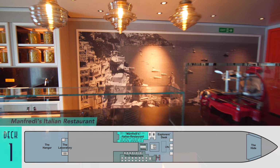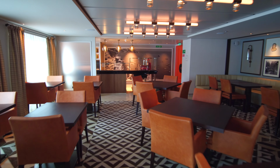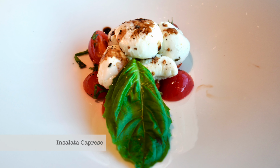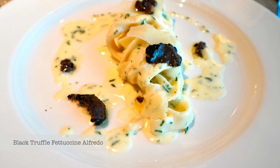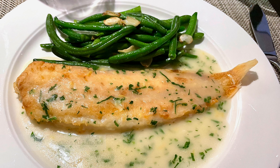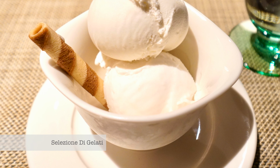Aforementioned Manfredi's is also included after making reservations, and offers the same exceptional Italian cuisine as found on the Viking ocean ships. From its own outstanding bread service, to traditional starters, a pasta of the day with decadent black truffle. Other favorites, and entrees like Dover sole, or the restaurant's signature bistecca fiorentina. And you can never go wrong finishing with classic gelato.